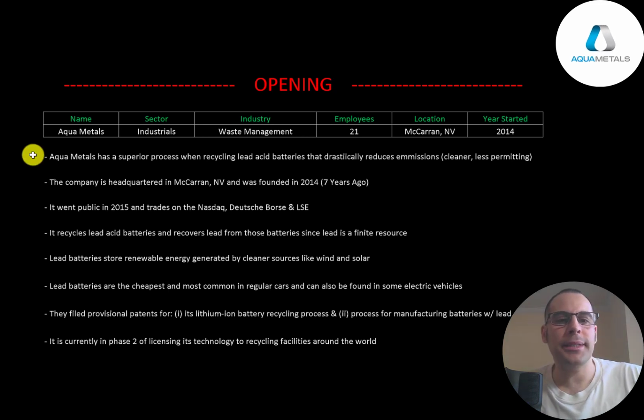Aqua Metals has a superior process for recycling lead batteries that drastically reduces emissions. Since the process is safer and cleaner, it reduces the amount of permits a company needs to recycle lead batteries. The company is headquartered in McCarran, Nevada, and was founded in 2014. It went public in 2015 and currently trades on the Nasdaq, Deutsche Börse, and London Stock Exchange.